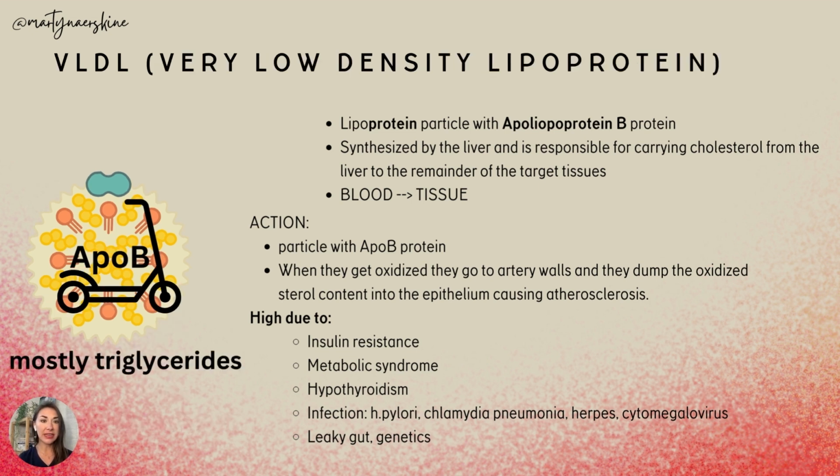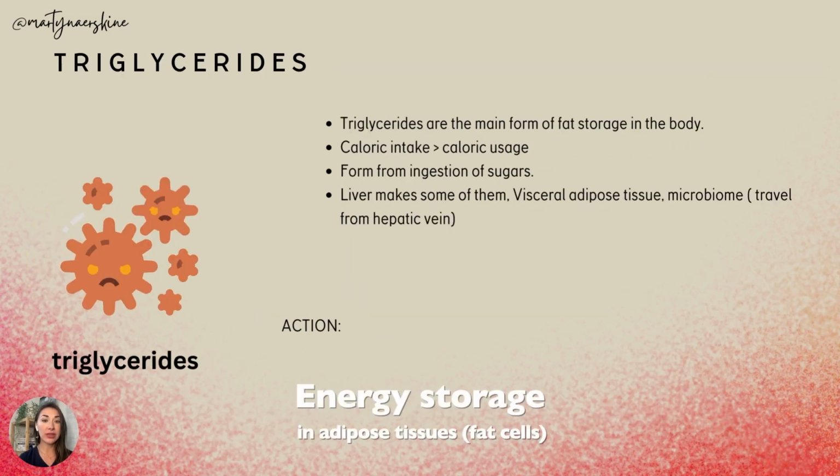And what are the VLDL? Those are very low density lipoprotein. They're even smaller, they're even denser in fat, they really get stuck inside the arterial walls, and they really cause a lot of issues.